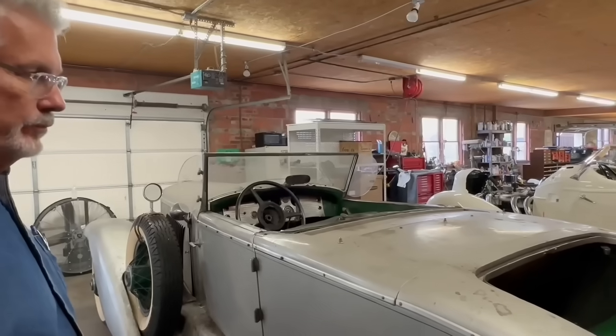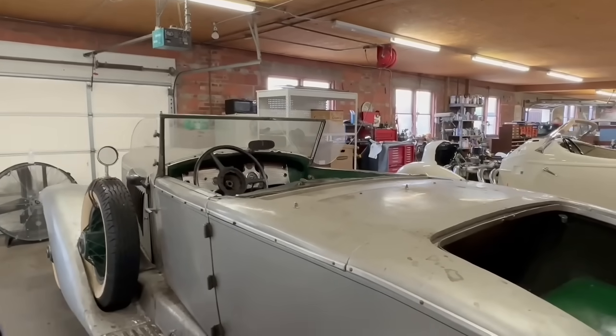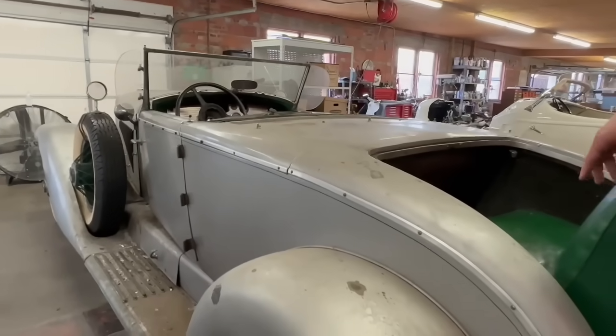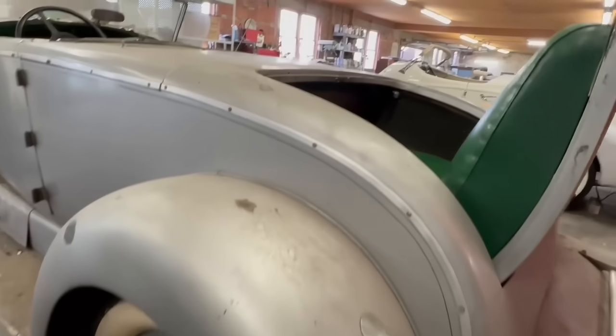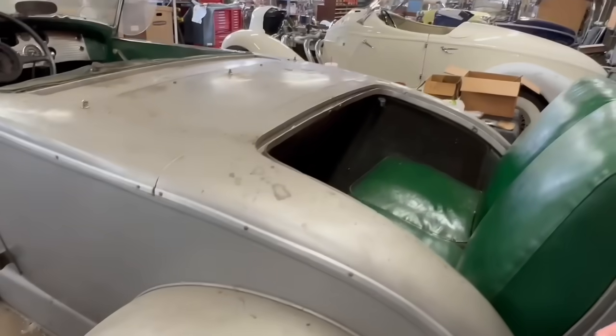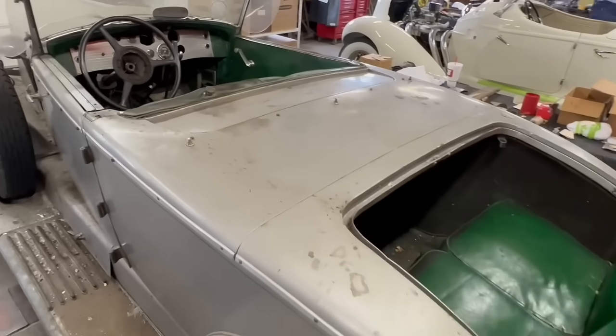Pretty amazing. Absolutely. I mean, I'm still kind of geeked out about it. I know you've seen a lot of cars in your day. I haven't been around nearly as long as you have, but I've seen a ton of different cars in my day, and this thing still blows me away.